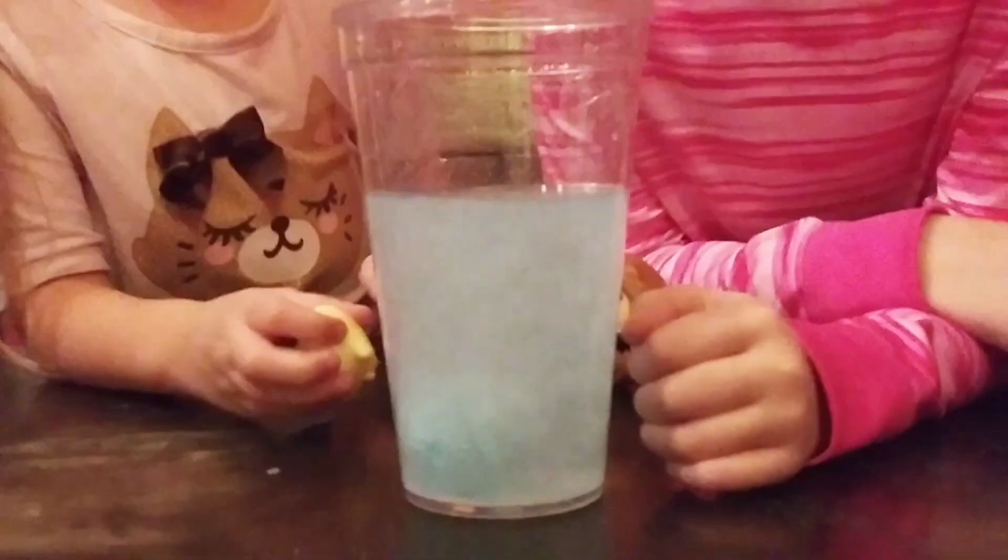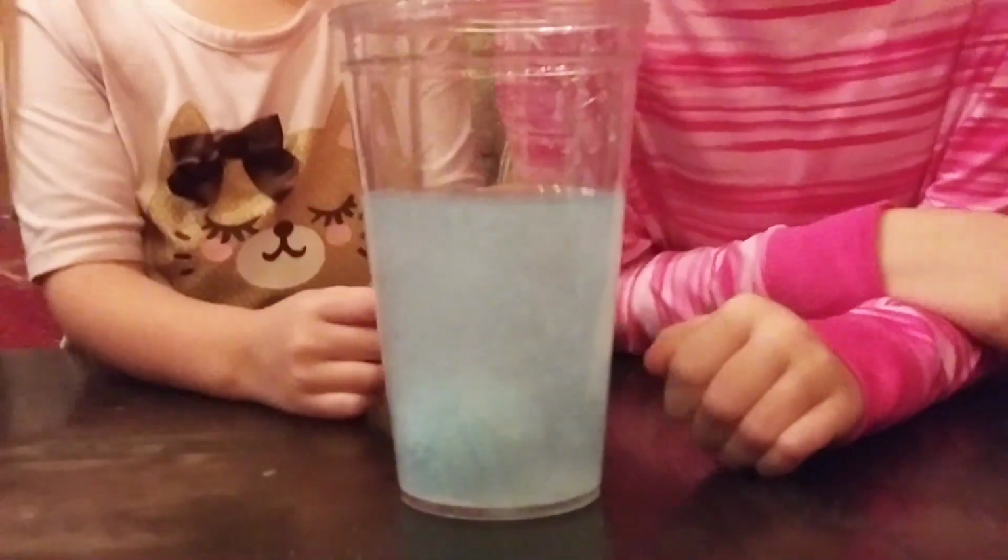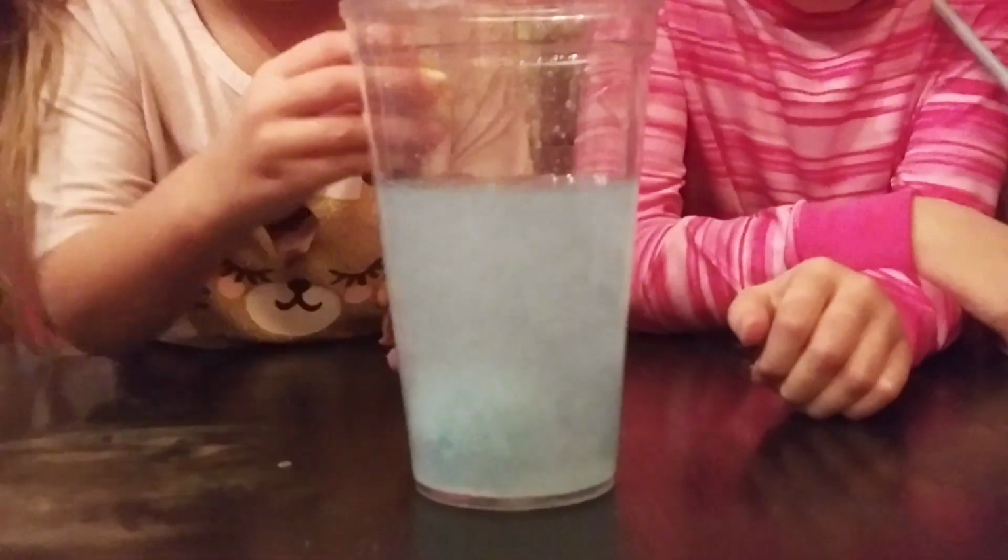It's glittery, isn't it? Very glittery. Look how beautiful on the top. I just wanted to smell it. Does it smell? Yeah. So what does it smell like? It smells like lotion. That's what it really smells like.